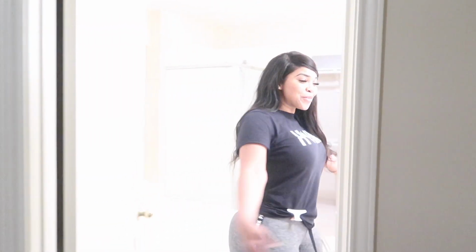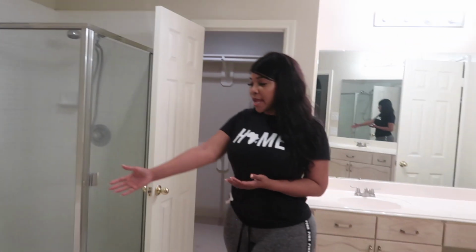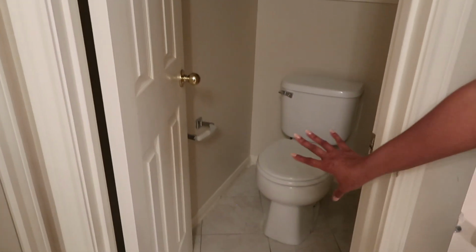And then the bathroom. So nothing too special about it. It's like your standard bathroom. It has the tub with the jacuzzi tub, stand-up shower, and then behind here, I have the toilet, and I like that it's cut off. It has its own door, so it's not just all out in the open. So I definitely appreciate that.